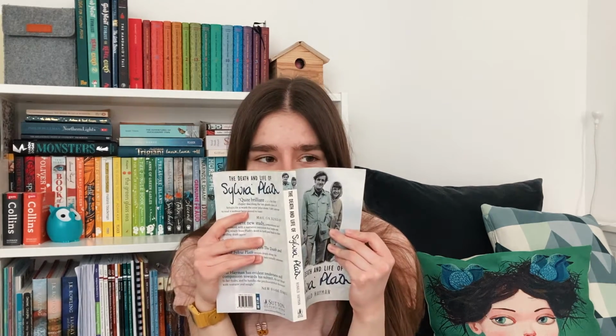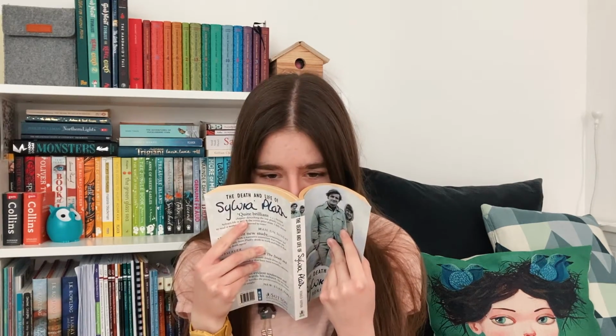I do know a little bit about her, but I just can't seem to find very much online, and I just really wanted some good contextual knowledge of her life before going into the course. So I'm probably going to read this over summer holiday just in preparation for A-level. Oh my god, this smells like walking into a charity bookshop, like a really old bookshop. I can tell this has been read. You can really tell it's been read, but that just makes it even better.